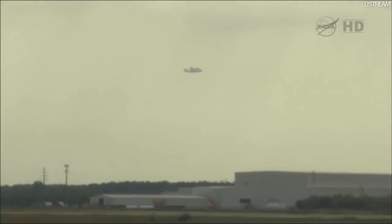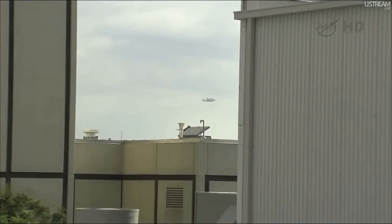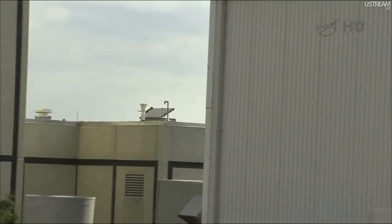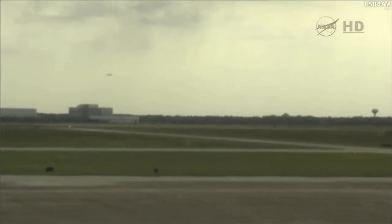Joining us on the phone now is the last person ever to fly Endeavour and safely land the orbiter after a 15-day mission to the International Space Station as commander of STS-134, the second to final space shuttle flight. Retired NASA astronaut Mark Kelly. Good morning, Mark. How are you? Good morning, Mark. Thank you for joining us here today.